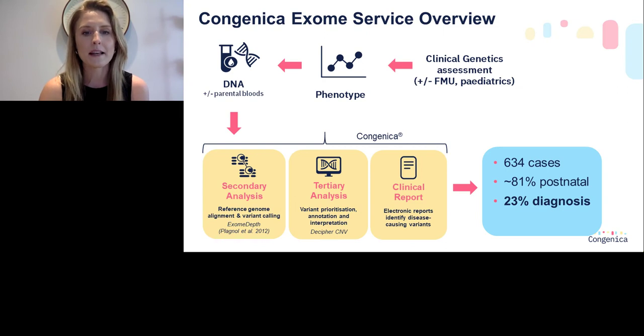So we've been running this exome service for around 2 years, and we've analysed over 600 cases, and those are both postnatal and prenatal. This has all been done in conjunction with St George's Hospital in South London, amongst other customers, for want of a better word. And I wanted to particularly focus on St George's Hospital here, however, because the cases that I'll show later on in this presentation were all referred by them.